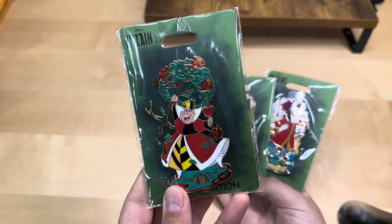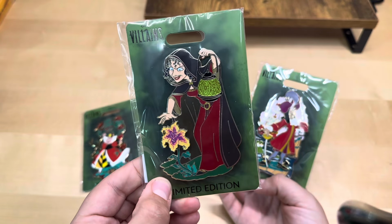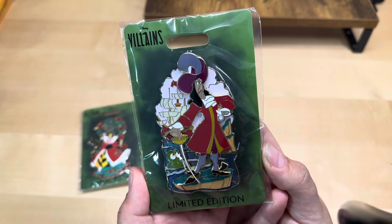Of course, I needed the Queen of Hearts. Look how pretty this is. This one is Mother Gothel. I decided to get this one because I love the flower. And we've got Captain Hook with the TikTok in there.